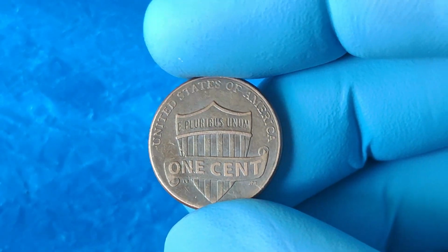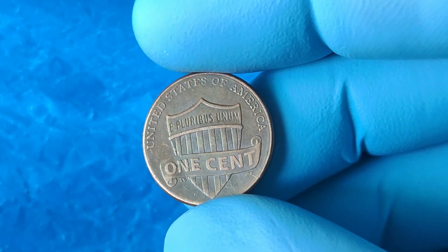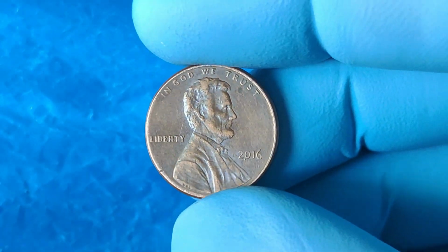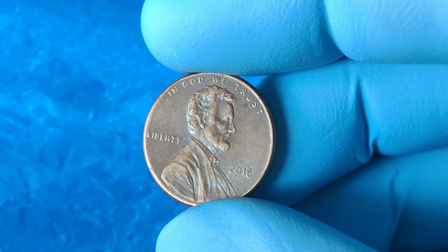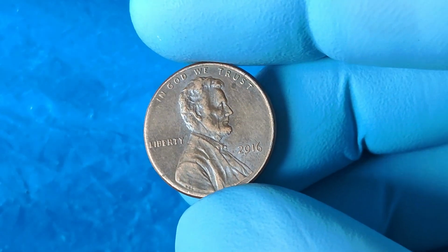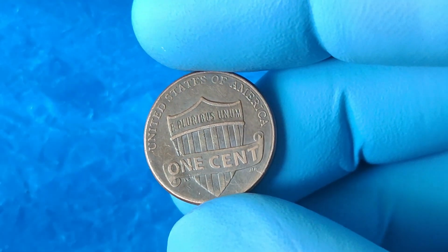Another example is a 2016 penny with an off-center strike that sold for $750,000 due to its extreme misalignment and near-perfect condition. These rare finds prove that modern pennies are not always just pocket change. If you have an unusual 2016 penny, you could be sitting on a hidden fortune.